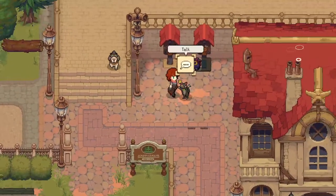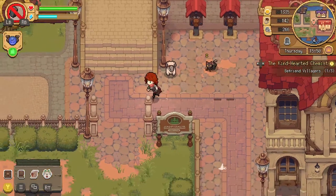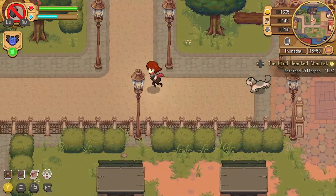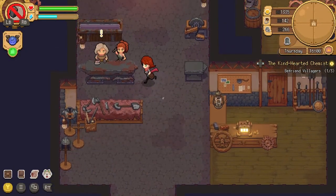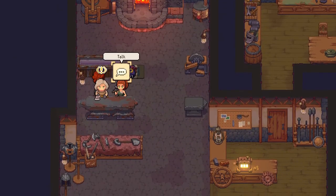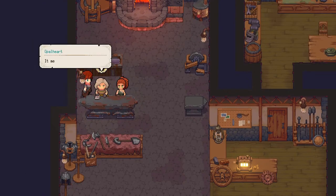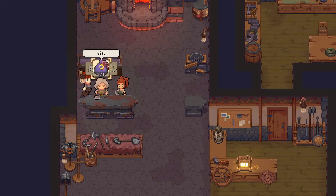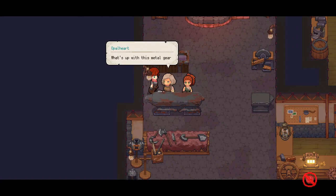Oh, cat! Cat! Gift! Yes. Oh, good, good. We did it. I hope befriending the cat counts as a villager. Okay, broken cog.